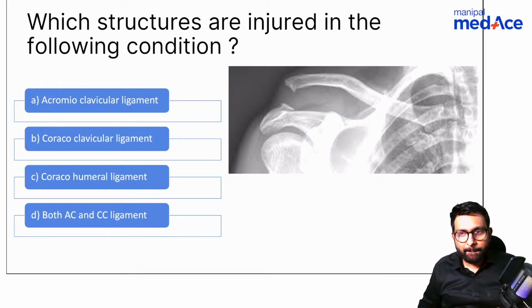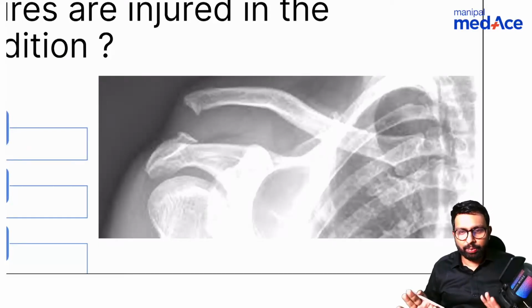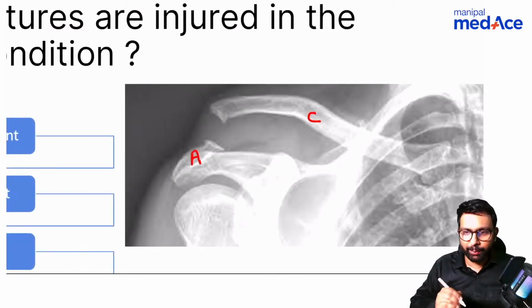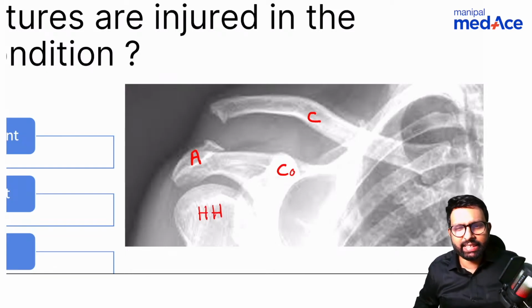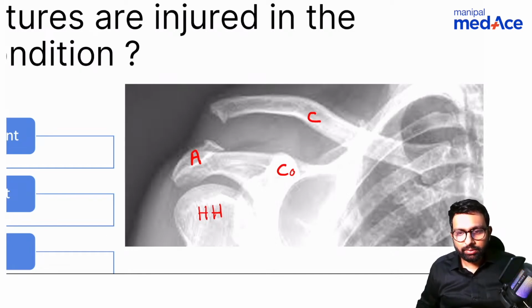Let's look at the X-ray. I'll zoom into the X-ray here. So let's try to mark what structures we know, then we'll go into the injury. I know that this is a clavicle, this is an acromion, this is coracoid, and this is the humeral head. Now, do you see any abnormality in the X-ray? Anything that seems out of the ordinary? Anyone? Anything abnormal?